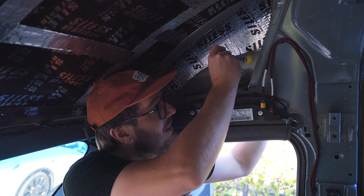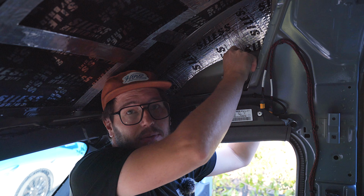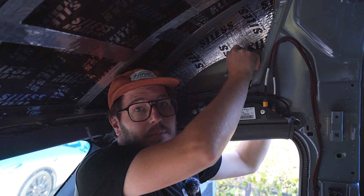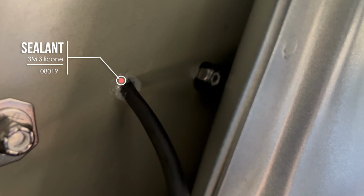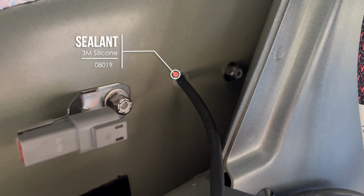Now you want to make sure you use the open end and not the closed end, because I found out the hard way you can get it on with the closed end, but then you cannot get the wrench back out. You want to slide the bolt out, put this into position, and then slowly tighten the bolt until it catches, and then you'll just be able to pull the tape off the nut when you're done. I hope this helps. I also did put a little silicone sealant around the cable entry to seal things up and prevent rubbing.